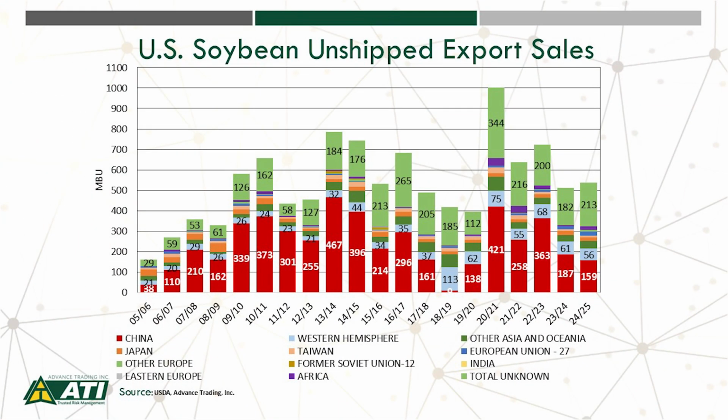Let's shift gears now to demand trends here in the U.S. Let's take a look at the pace of unshipped export sales. What the slide shows is the U.S. unshipped export sales of soybeans as of the third week in November. Notice we're slightly above last year but below the previous 3 years. We're looking here as we highlight the key message.